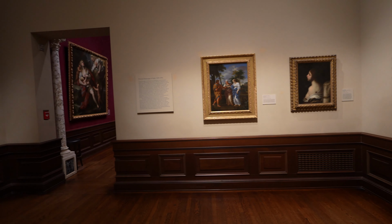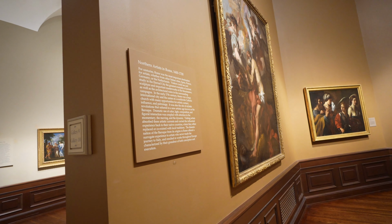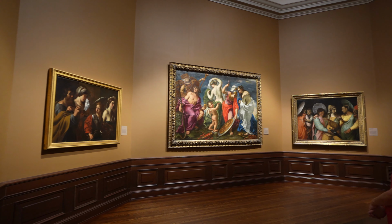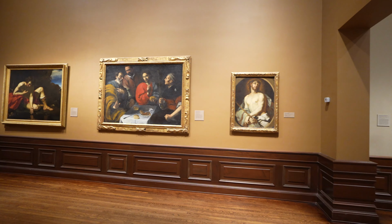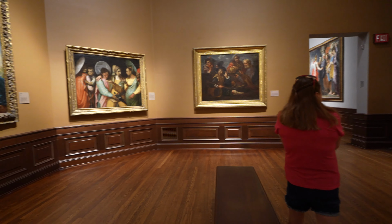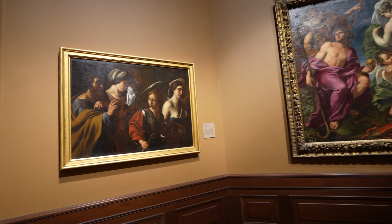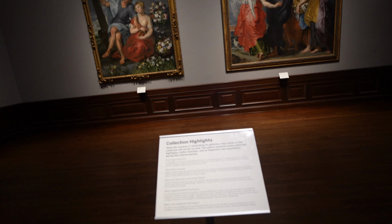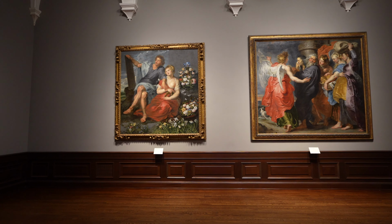This is really neat. Northern artists of Rome, 1600 to 1700. Wow. And then you have these over here. It's really cool. I'm not sure what period this is from. These are all from different periods. They're just highlights. Oh, collection highlights.